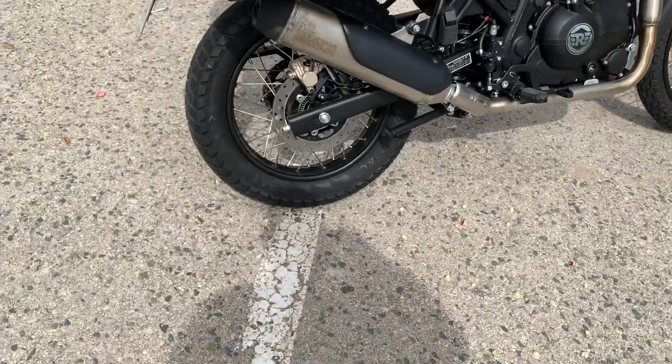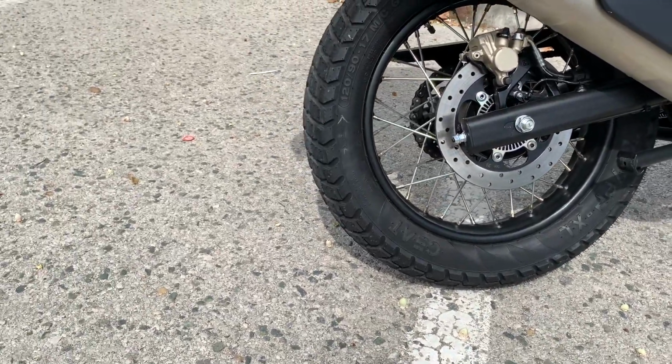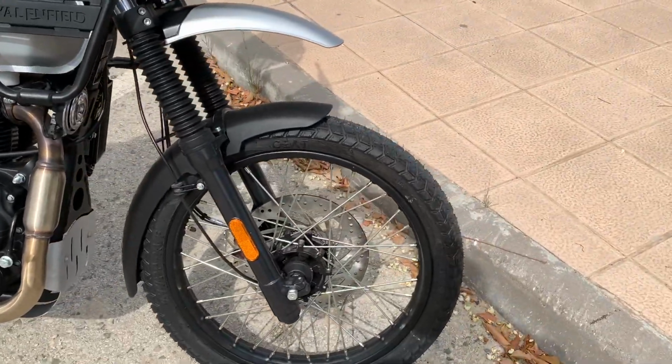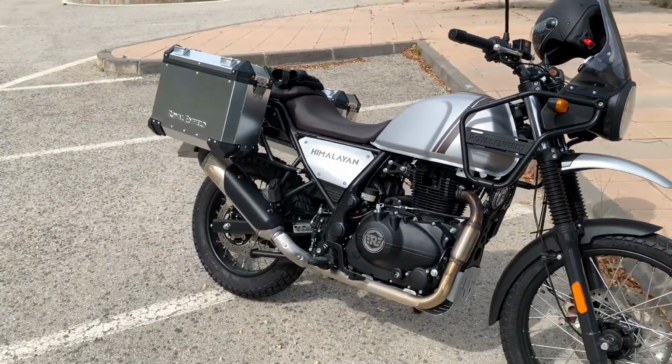But yeah, the tyres, they seem pretty good, to be honest, pretty grippy. They're intermediates by the look of it. They're not full-blown trail tyres, but definitely enough grip on them for gravelly roads. We'll get up on the trails and see how it handles.